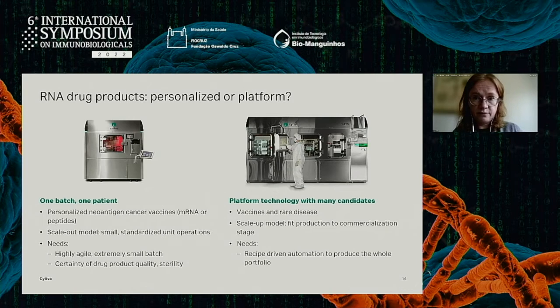The other one is a little bit more scaled out. The same kind of automated concept is used to handle a high number of different products. It fits very well into a facility with multiple products and into targeting different infectious diseases. Again, it can be a strategic fit to own your own filling line to accelerate the advancement of your product.